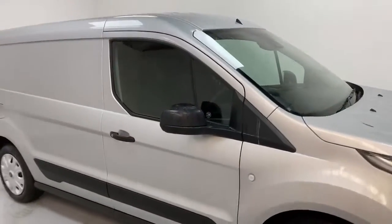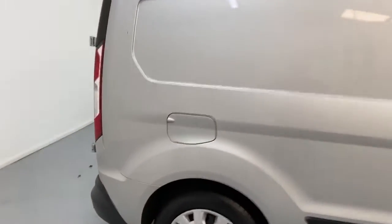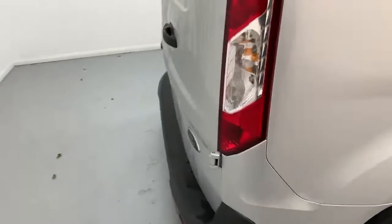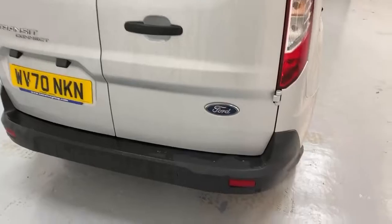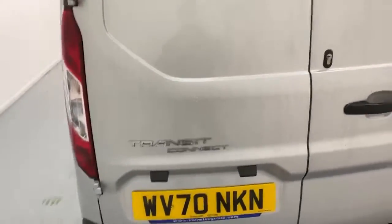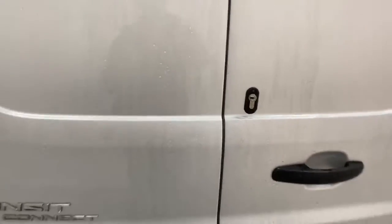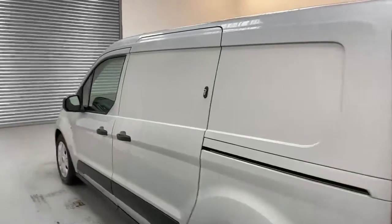Then you have the electrically adjustable mirrors on the side, the fuel port for both diesel and AdBlue. Over to the rear, you have barn-style opening doors, and you also have parking sensors on the rear bumper. And I forgot to mention, they're also fitted on the front bumper. And we also have a secure lock with deadbolt over the rear doors and over the curbside sliding door.